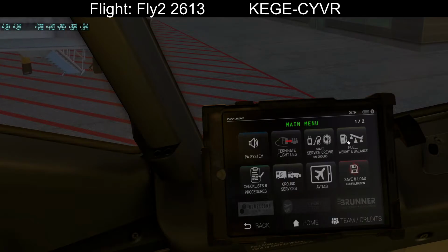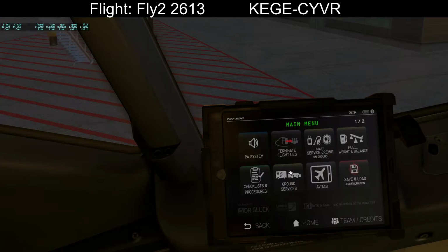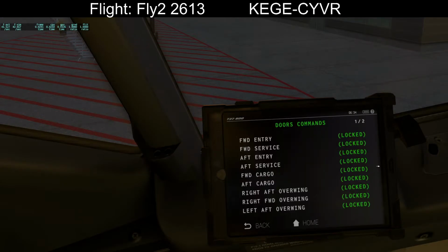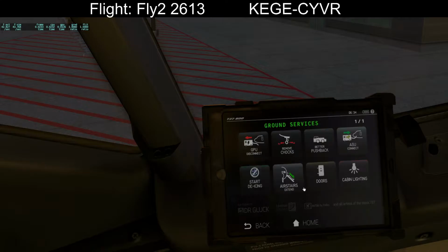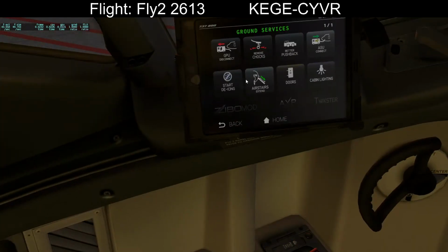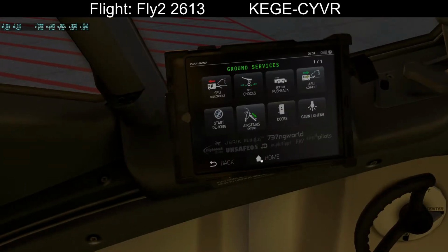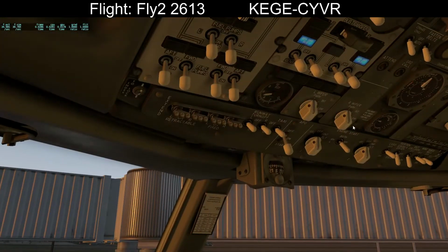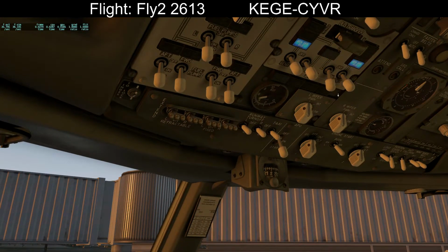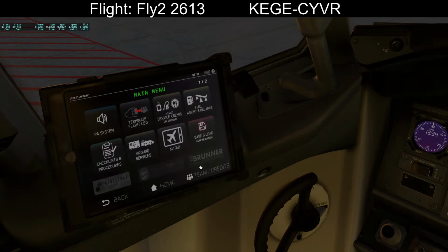So where is it? Where's our doors page? There it is. And you can see all the doors are locked, all of them are ready to go. Great, perfect. And we want to set the parking brakes and remove the chocks. Alright, looks like the doors and hatches are closed and we're ready to connect. Right, APU is almost, there you go, APU is online. So we're going to go ahead and get rid of the GPU. And that means we're all ready to go on that side of things.